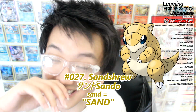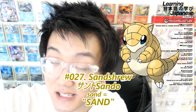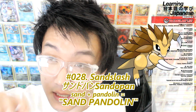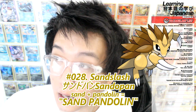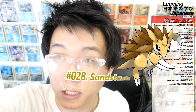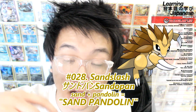Moving on to number 27, we got Sandshrew. In Japanese, contender for most unoriginal name, it's going to be Sando, and this is just the Japanese katakana word for the English word sand. Evolve that bad boy into Sandslash. In Japanese, that's going to be Sandopan, and this is actually not a portmanteau of sand plus panda. Tricked you there, it's actually a portmanteau of sand and pangolin, which is a type of creature that Sandshrew resembles.